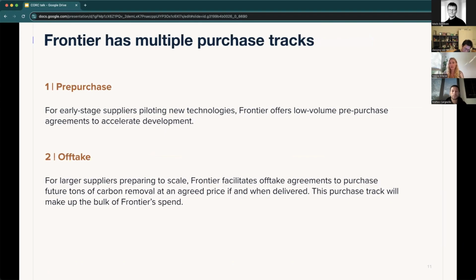Pre-purchases is what we've done a lot in the very early years. And the idea here is really to support novel high risk solutions. These are low volume purchases, typically to build from a first lab demo, the first of a kind pilot or demonstration plant in the field, to really understand performance in real world conditions and really help this scale up of novel technologies.